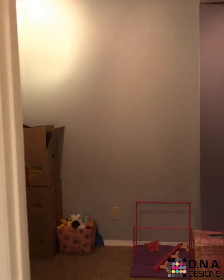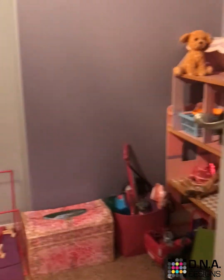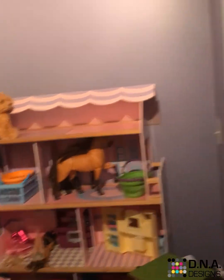Over here you've got another room. It doesn't have a window, so it doesn't qualify as a bedroom, but obviously they're using it for storage or a playroom or like a craft room. It's got good size, plenty of options.